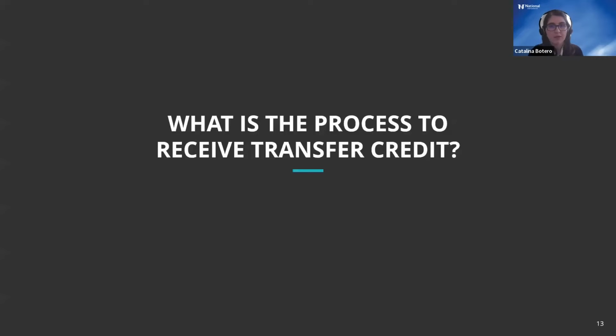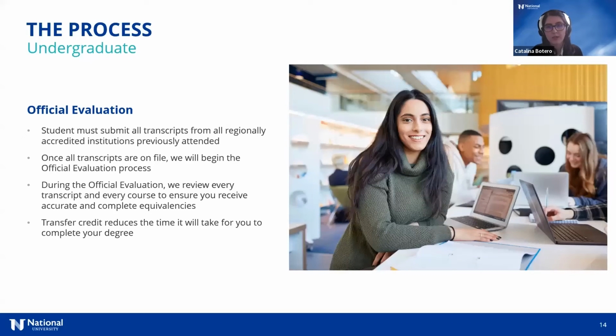So what's the process to receive transfer credit? For undergraduate students, transfer credit is reviewed at the time of official evaluation, which will be completed once all your official transcripts have been submitted. At that time, an evaluator will review every external transcript and every course you've completed to ensure you receive accurate and complete transfer equivalencies. As mentioned before, your transfer credit will reduce the time it will take for you to complete your degree at National University.